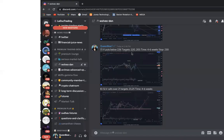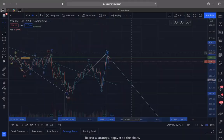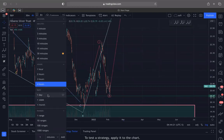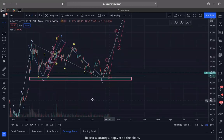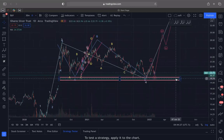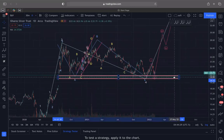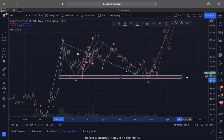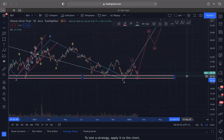All right, the last one is SLV. As I mentioned, I'm bullish on gold and silver, and this has been my chart for SLV for a while. It's just been sideways, sideways, sideways. I do think this $20 area will hold. It's been holding for almost 2 years, and I think we will move to the upside.